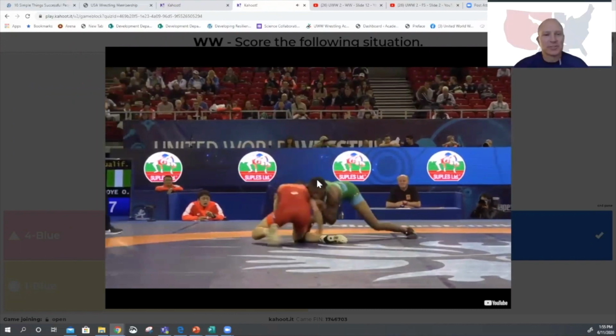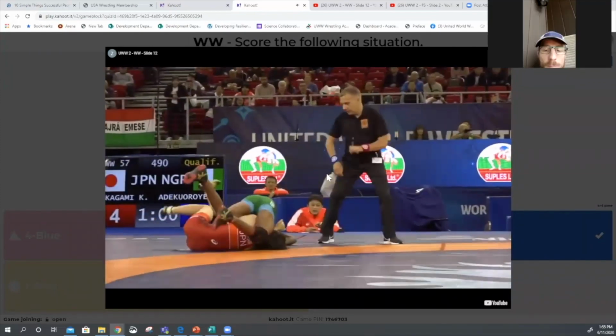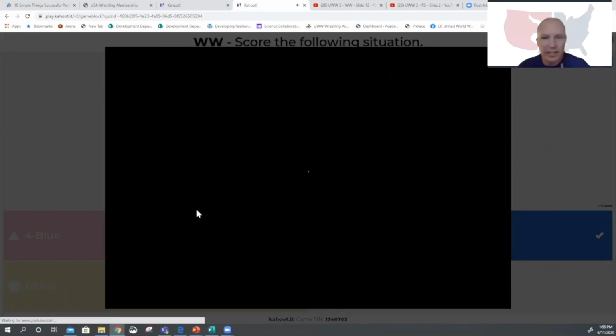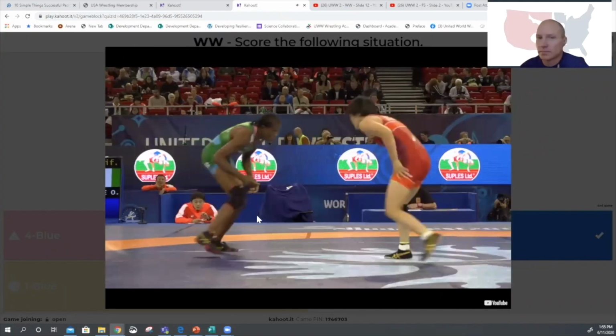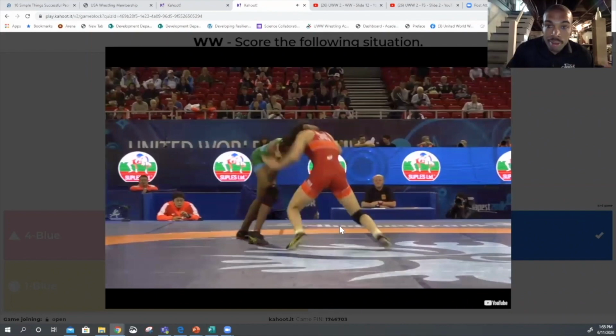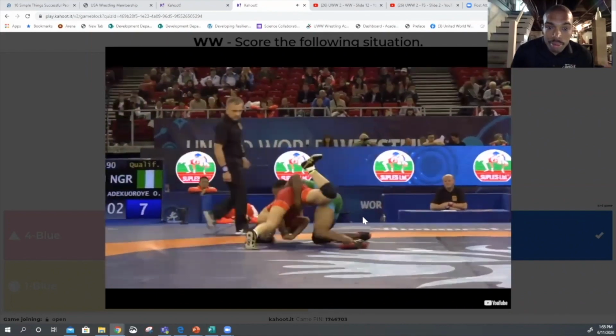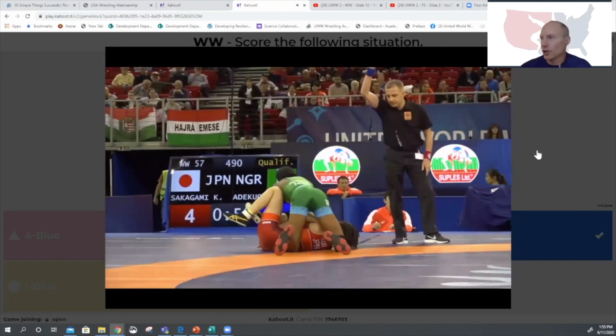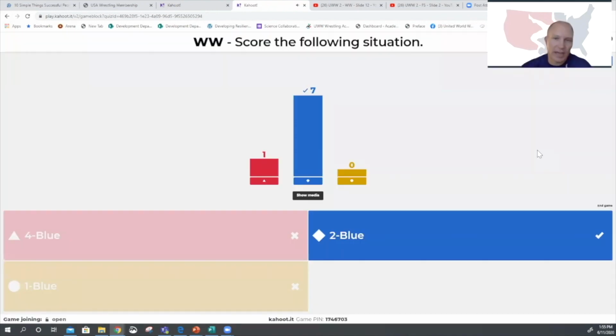So somebody that scored 2 blue, what did you see here, and why did you score 2 versus 4? They were on their knees. Who was on their knee? Red. Bending wrestler. That's right. Yep. In this case, the defending wrestler was on her knee when the action started. So whenever we look at it, we're always looking at it from the defensive wrestler's position. So even if they're on their feet when they start, but the defensive wrestler's on their knees, it's only going to be parterre to danger, so only 2 points.